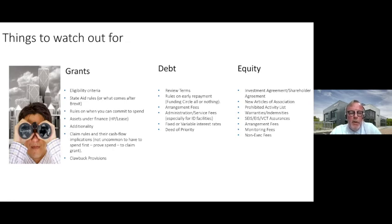Things to watch out for with grants. Granted, it's relatively straightforward. There's an eligibility criteria. There'll be some state aid rules, or whatever it is that comes after Brexit. Some rules on when you can commit to spend the money, and generally speaking, you're not allowed to commit to spend the money until the grant has been approved. There are sometimes a little bit complicated rules over whether assets under HP or finance lease are permissible. There's the principle of additionality, which is all about creating stuff that's new and that wouldn't already be created by virtue of just the way the normal market works.